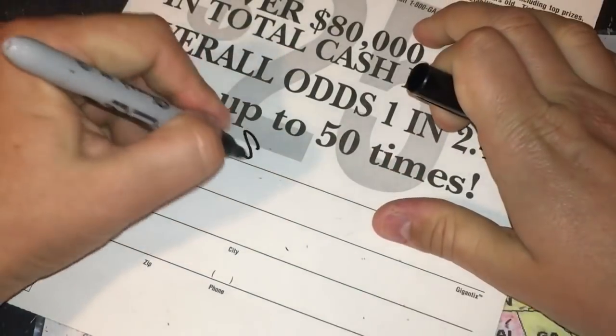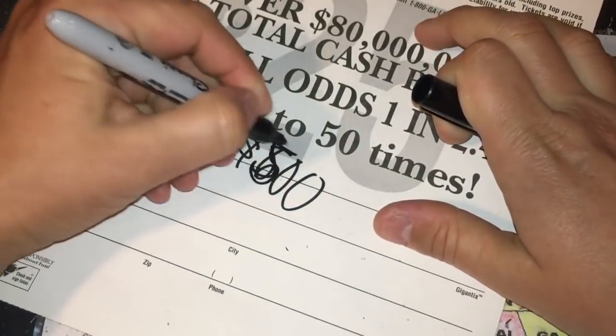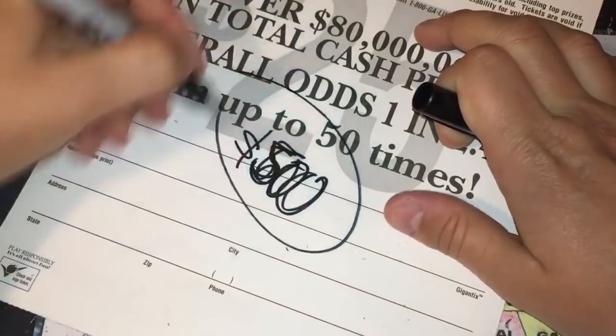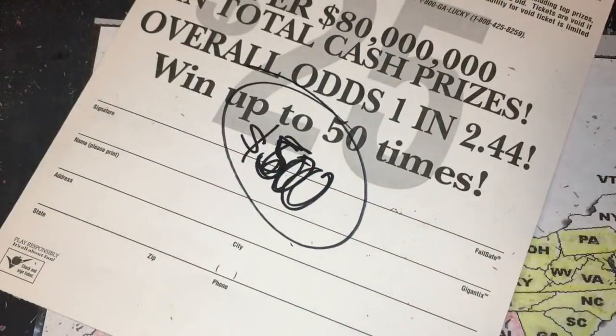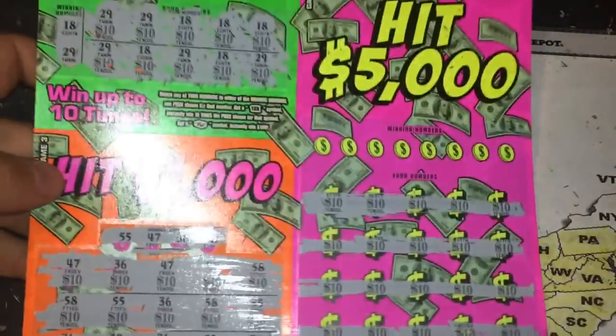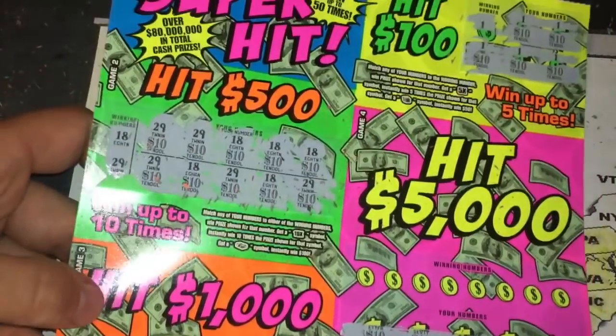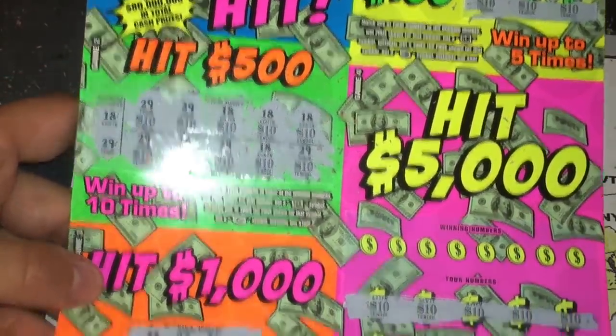So far this has been a very profitable session for us. Oops, 500. Another $500 win on this ticket. I don't even know. I'm super stoked for us. Or for you guys. I'm not even in this book. I forgot to put myself in this book. So tip the waiter here, guys.